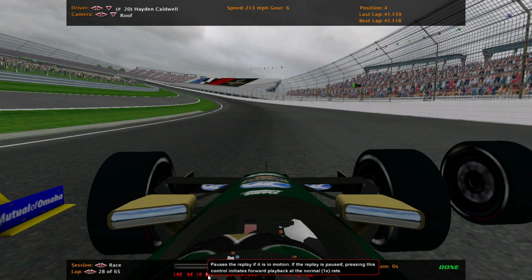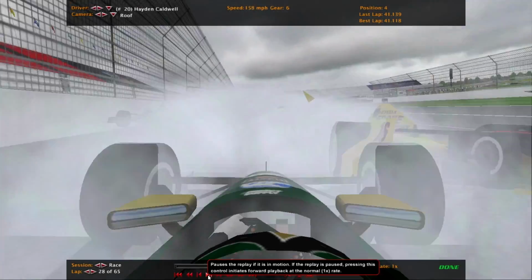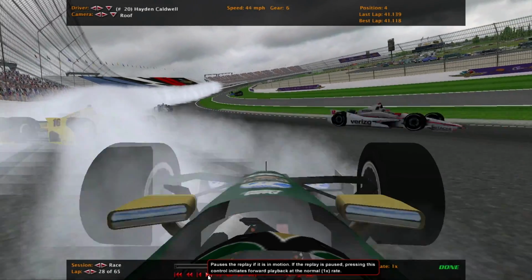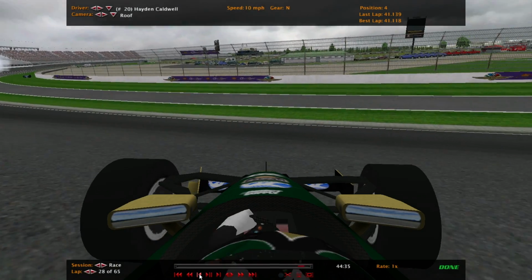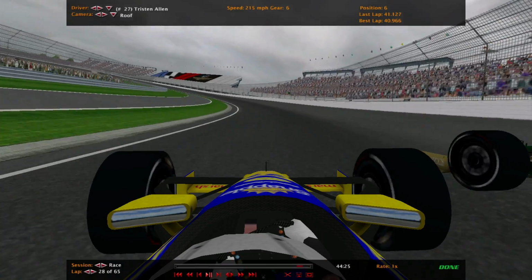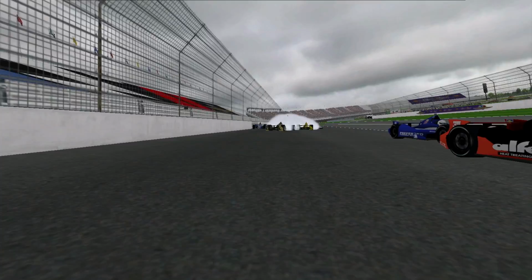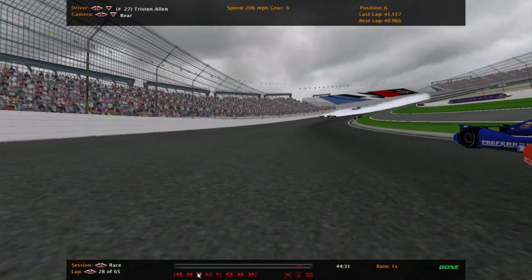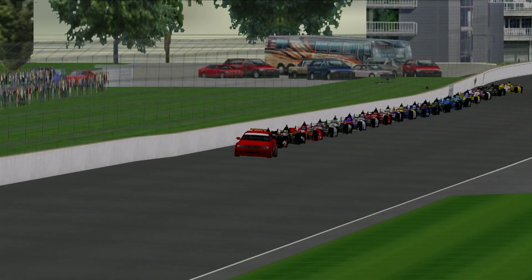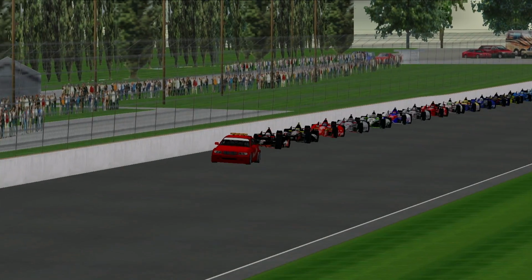Here's the number on Hayden Caldwell. And let's watch Tristan Allen, who was at the right place at the right time to miss it. Makes contact with Caldwell, and he will have the race lead. Welcome back underneath another caution for a small wreck involving Hayden Caldwell.